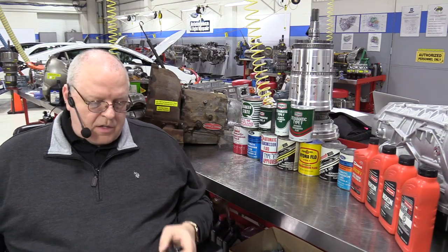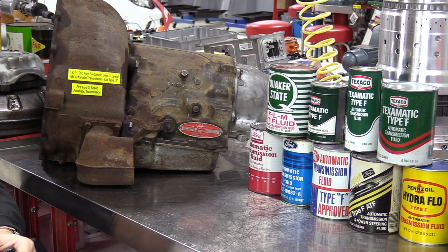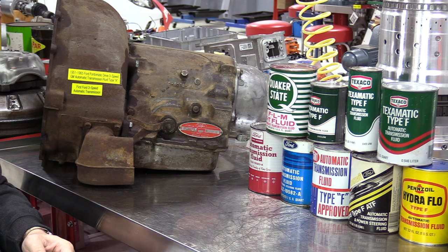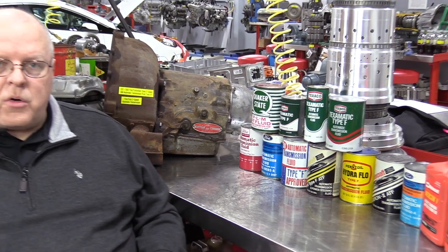Okay, so right back here is the Fordomatic transmission. I've not had time to clean it up very much or play with it yet, but I'm going to. So 1951 through '65, Fordomatic drive, three-speed, and as I mentioned, it uses the General Motors Type A automatic transmission fluid. Now, by 1959, Ford had decided that they needed to develop their own automatic transmission fluids for their automatic transmissions.